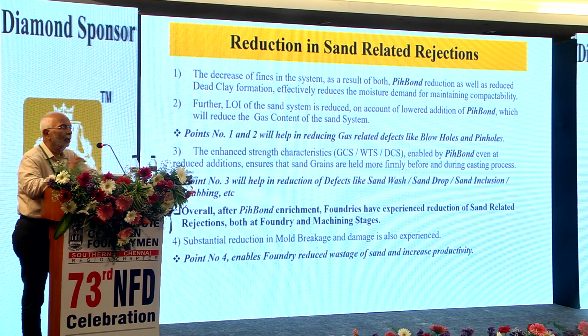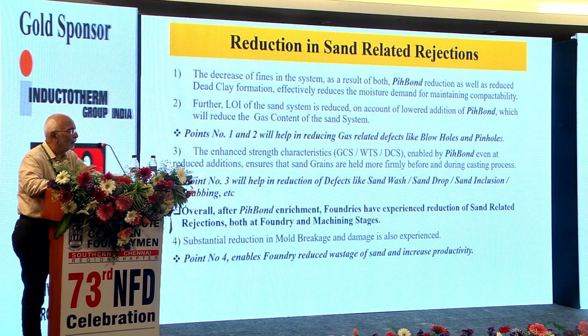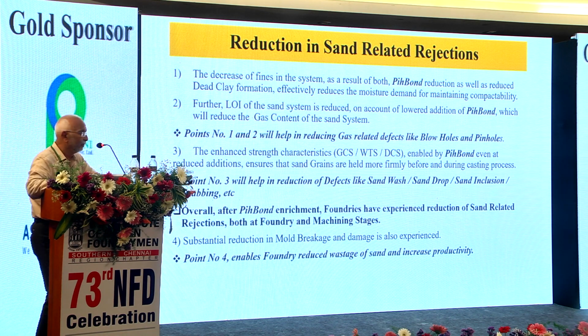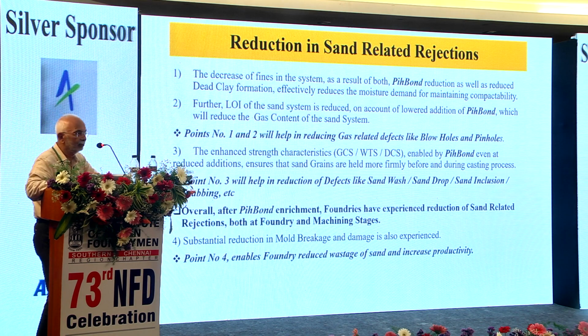There is also mold breakage, mold damage. That also comes down considerably when using PihBond. This will improve the productivity of the foundry as well as reduce the sand wastage.